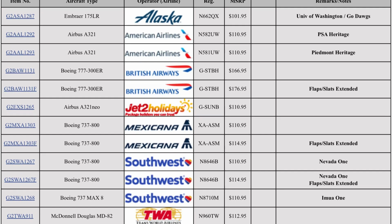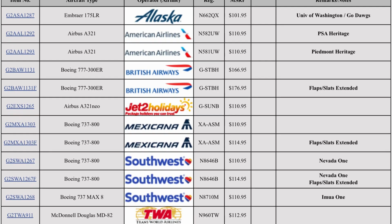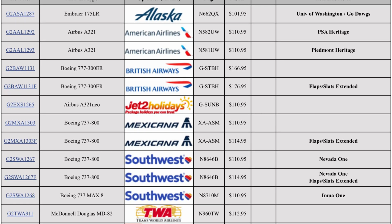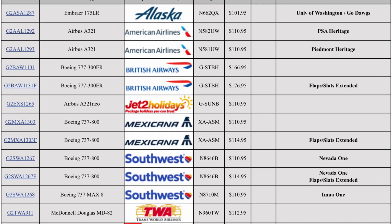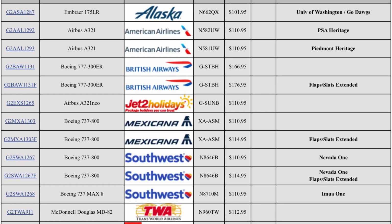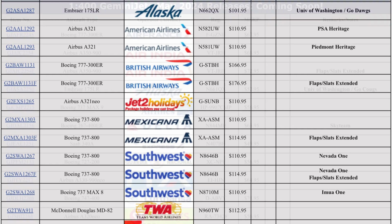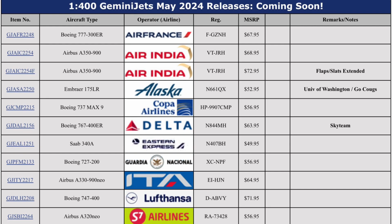And then we do have the American Heritage 321s finally making their way around to 1 to 200 scale, so nice to see that. And then we have the Alaska Emperor 175, Washington Huskies. So nice to see various specials and everything in between coming out. Then move up into our 1 to 400 department. 2 interesting retro releases. I did not expect them to do something like that.